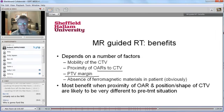Also, if we're working with small margins, or with immobilization that isn't, I wouldn't say isn't adequate, but isn't as perfect as it might be, I suppose. That might be another issue where MR guidance is of value, but clearly it's not going to be suitable for all, and there are going to be a number of patients who are contraindicated as a result of, at the simplest level, having ferromagnetic materials within them.